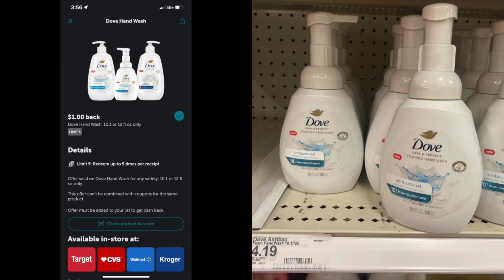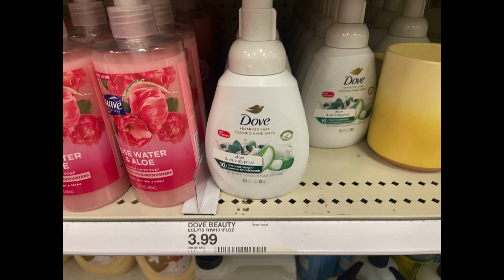Then picking up this Dove antibacterial hand wash. This is my brother's favorite because he's allergic to a bunch of hand washes, so I'm going to give these to him. So these are $4.19 each. We're going to pick up 3 of them. Your total will be $12.57 at the register. You'll be submitting to IBOTTA for $1 back on each one, which is going to be $3 back. So your total after that is going to be $9.57.